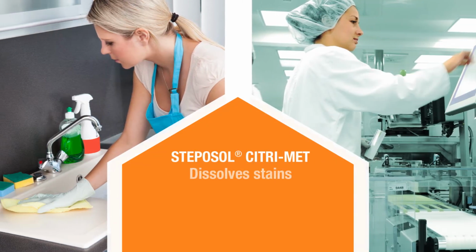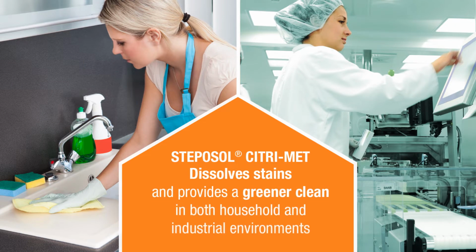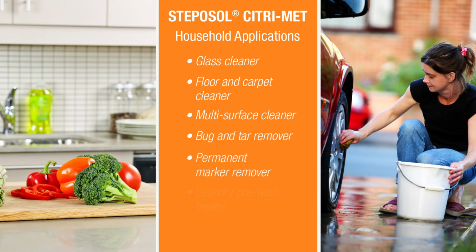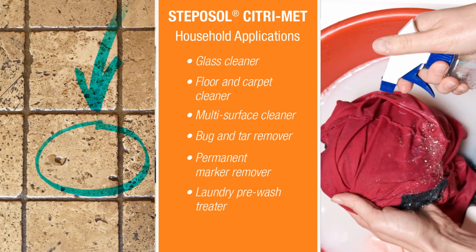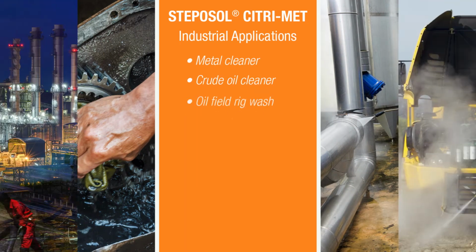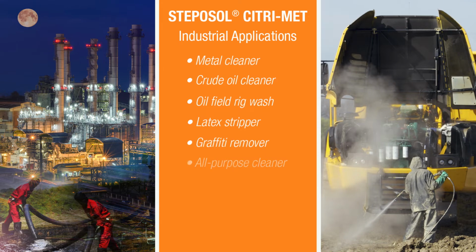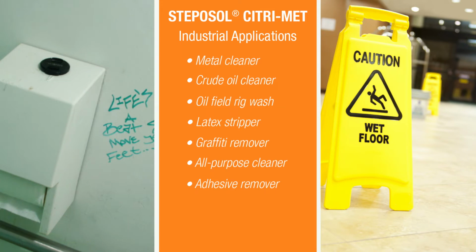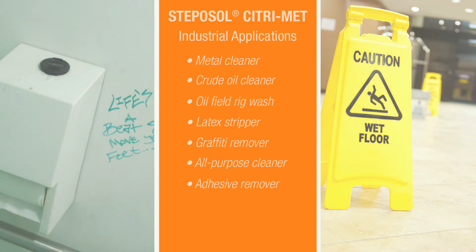STEPOSOL CITRI-MET covers a wide range of applications, from household to industrial to institutional. One dilution of STEPOSOL CITRI-MET can result in products for the home market that clean glass, carpet, and multiple surfaces, and remove stains left by tar and permanent markers. A different dilution ramps up for the stronger industrial applications, such as cleaning metal parts, removing crude oil stains, washing oil-filled rigs, and stripping latex. STEPOSOL CITRI-MET is what you want it to be, without complicated mixing and chemical formulations. Just add water to the right dilution level and you're ready to go.